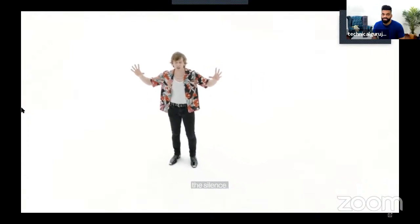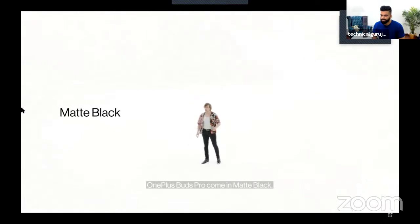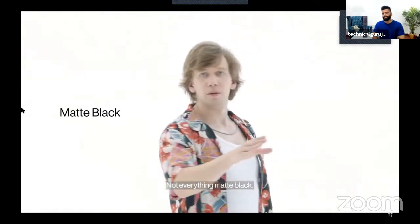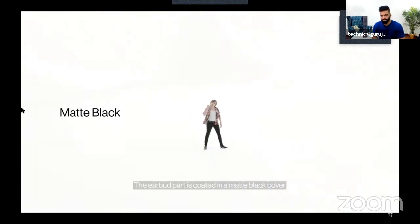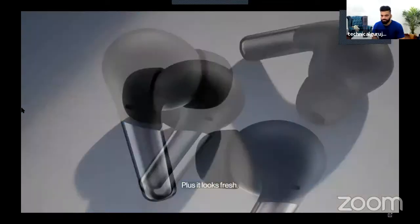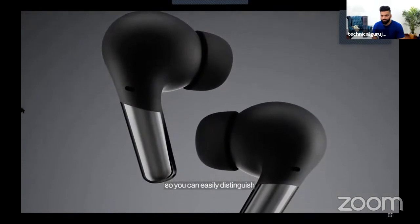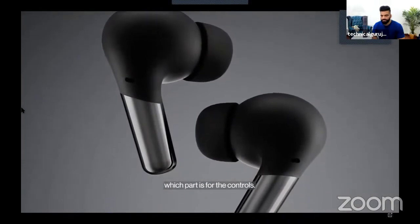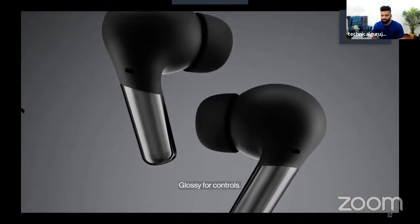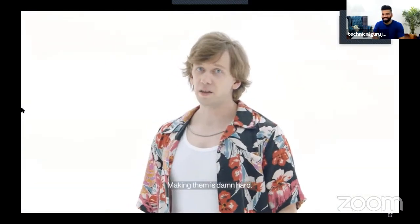The silence. OnePlus Buds Pro come in matte black. Not everything matte black, but we still call them matte black. The earbud part is coated in matte black cover as it is more suiting for your skin and it is more sweat and dirt resistant. Plus it looks fresh. The stem part of the earbuds is glossy, so you can easily distinguish which part is for controls. Matte in the ear, glossy for controls. Easy. Making them is damn hard.